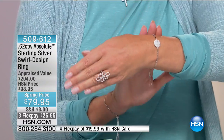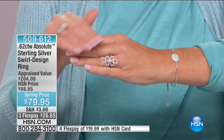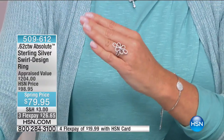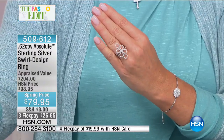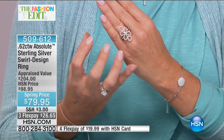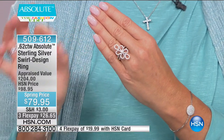If you're able to get the disc bracelet, it also has that same kind of feel, that flush second skin feel, like we're sharing with you here in our swirl design ring. But I have fewer than 100 now currently available for you. And I like the openness too, that negative space feel, because then you get just a little peek of the skin coming through.